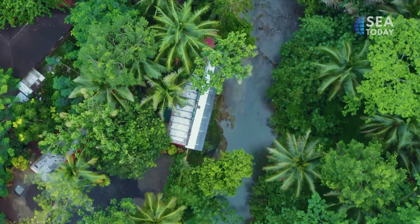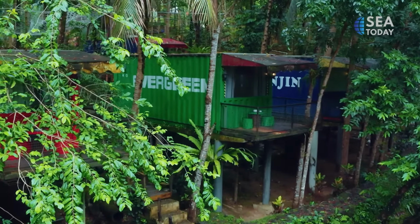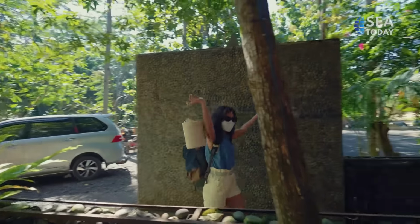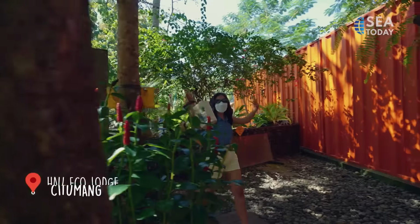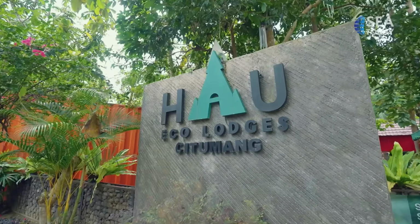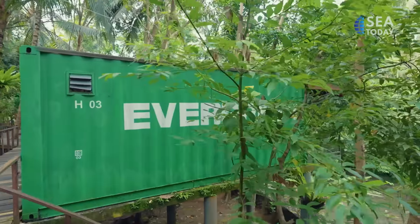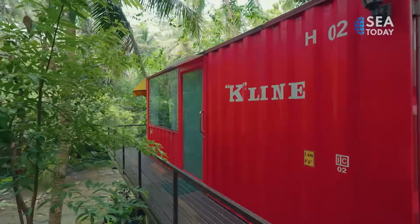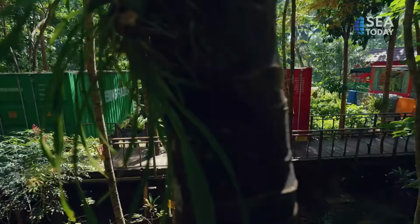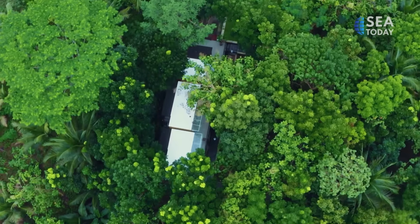After about 30-minute ride from the airport, we've arrived at this unique eco-resort. Hi! Hello! Here I am at How Ecolodge Citumang. How Ecolodge was first opened in 2017 and quickly became famous for their container concept. It is located in the middle of Bojong village forest. I read that there are 300 trees within the area.